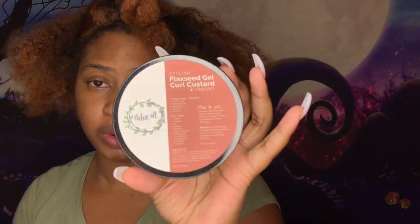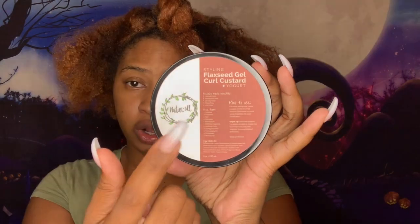Sorry. The product that I'm going to be using, so this is a get ready with me product review and new hairstyle. I'm going to be using the flaxseed gel curling curl custard with yogurt by Natural Hair Club. It smells really good, but it's like a gel. So we're going to try this.